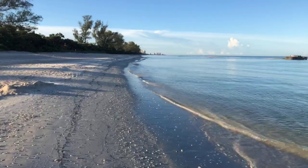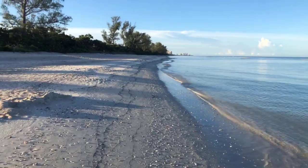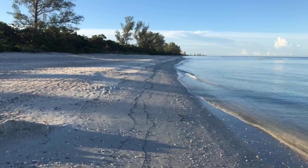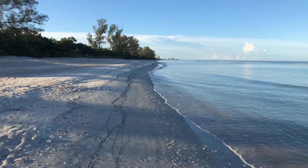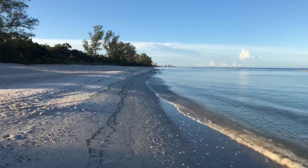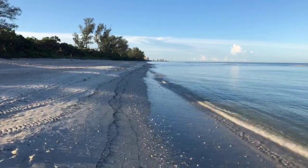Beautiful morning out here. I think I see the rangers digging up here ahead of me. Maybe we do have another sea turtle nest. I don't know if I'll be able to make it down that far.